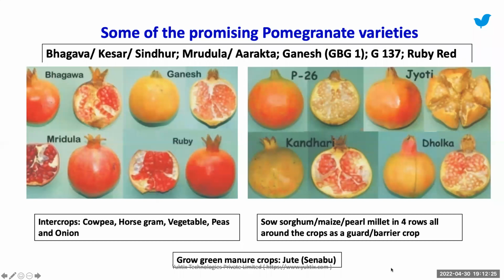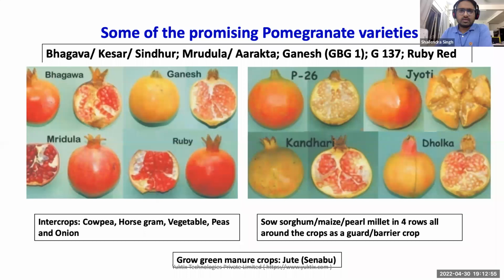In pomegranate cultivation, we have to go for some intercrops. We can go for intercrops like legume crops, particularly cowpea, horse gram, vegetables, peas, onions, which can give some additional income until the main crop grows to a higher height. Because this crop adds to the economy of the farmer, and also it adds to the soil nutrients. That is, nitrogen-rich crops.